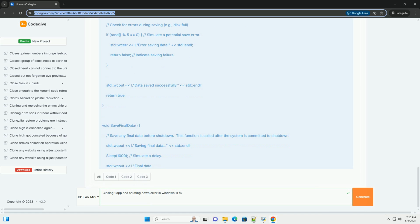4. Code examples, relevant for developers. If you're a developer, ensure your applications handle shutdown events correctly to prevent them from causing these delays. 1. Handling WM_QUERYENDSESSION and WM_ENDSESSION messages, C++.